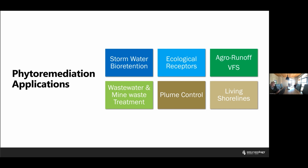Agricultural runoff with vegetative filter strips. We also have wastewater and mine waste treatment, which I'll touch on. Again, I'm going to mention the plume control. I've had a lot of success in this on the East Coast in areas such as New Jersey, where there are lots of groundwater aquifer plumes that are contaminated with dry cleaning and gas station contaminants. And then we're even going to extend this now to living shorelines and what protects us in the future from the natural process of climate change and storm surges that are hitting our coasts, as well as the increase in the stormwater velocity and the velocity of the surface waters, rivers and streams, causing massive erosion. So think of it in both of those capacities.